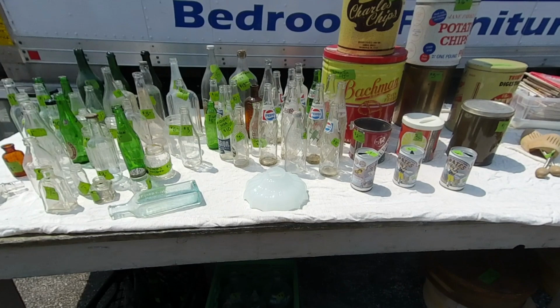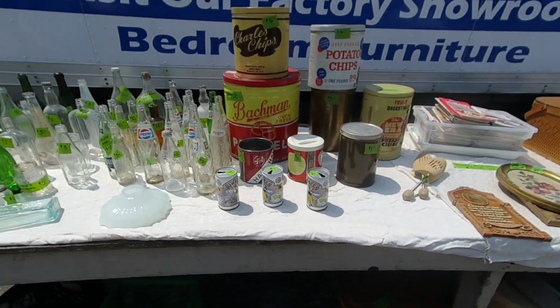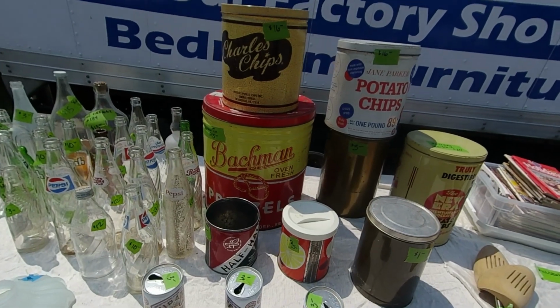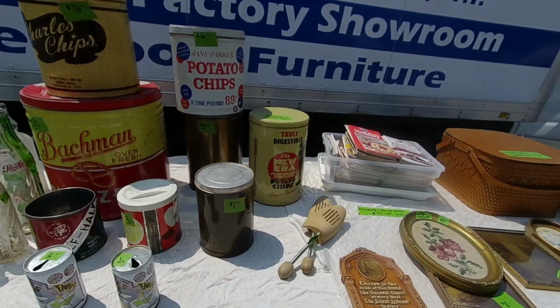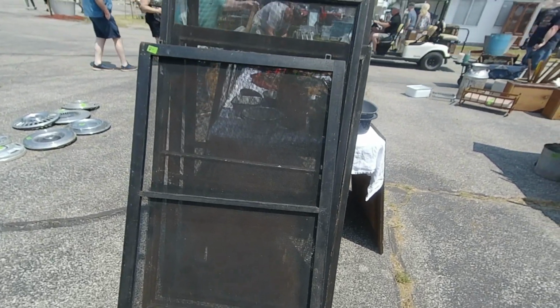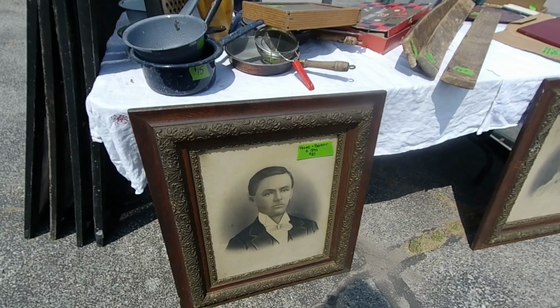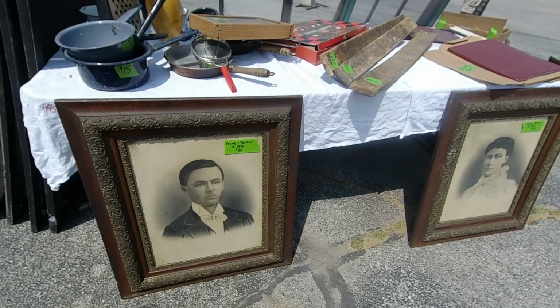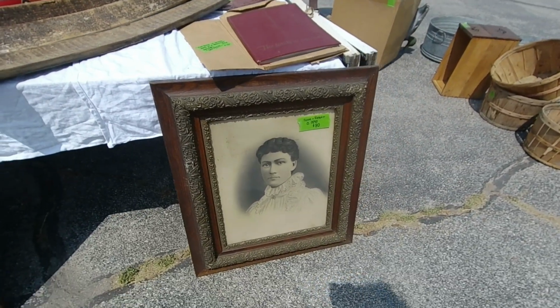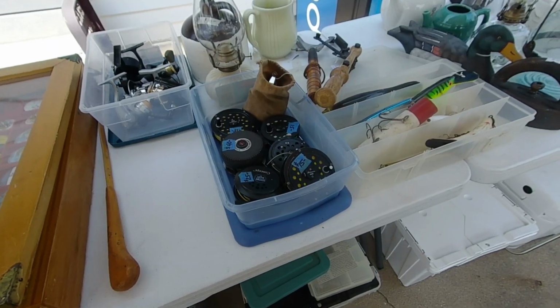And lots of old bottles and old chip canisters. I've had a few of those. They sell relatively well if you priced them reasonably. And a needlepoint picture. And these old screens were pretty tempting because I've done a couple of videos on how to paint pumpkins and snowmen on old screens. But I passed on them. Probably should have gotten those because I could have made more of them for the winter. Beautiful old pictures.